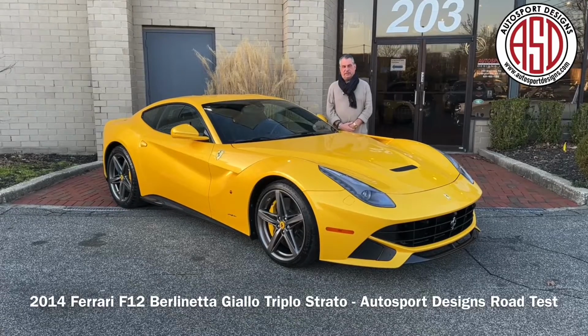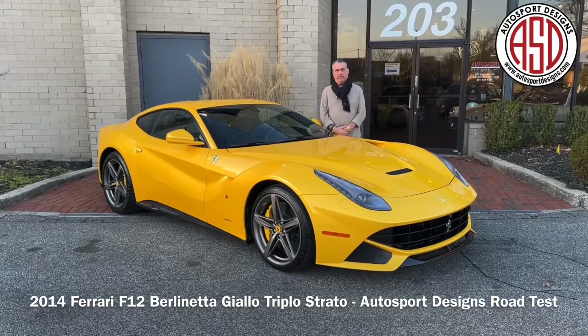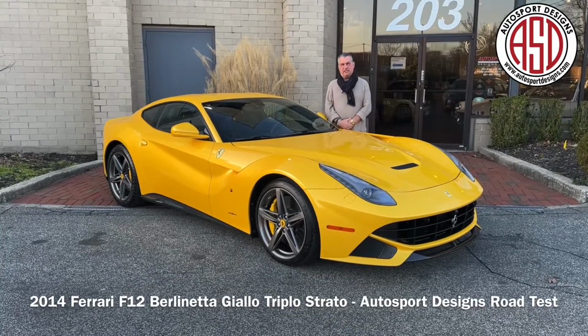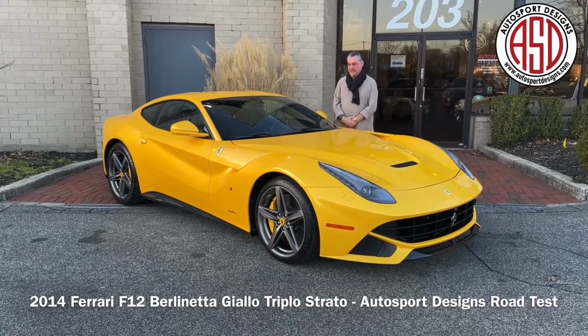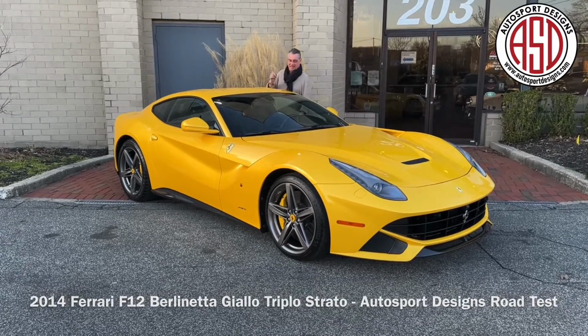Today we have a really special Ferrari. It's a 2014 F12 Berlinetta. We're going to take it for a ride, put it through its paces as we usually do. And I will tell you, I think the F12 is one of the last and the greats.